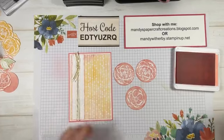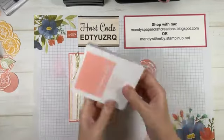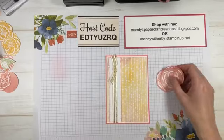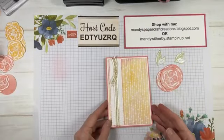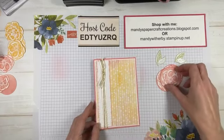There we go. Okay, so they are done. All right, so we'll pop that away for the moment. So they are ready to add. Okay, and we've got a couple more leaves that we're going to add. And then we also need our sentiment label too. So we'll add these and then we'll add our sentiment label.